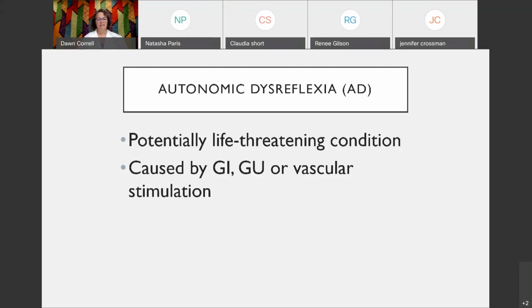So autonomic dysreflexia is a potentially life-threatening condition experienced by people who have had a spinal cord injury. It's caused by gastrointestinal, genitourinary, or vascular stimulation below the site of the injury, where the lesion is on the spinal cord. Those are the areas where these individuals have no sensation, so they don't understand that they have something going on that could cause them harm. But their body has a systemic response to that stimulation, even though they can't feel it. And so it is, as I mentioned, a potentially life-threatening condition.